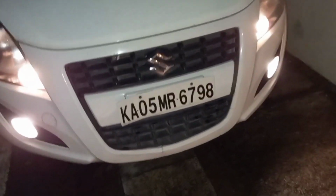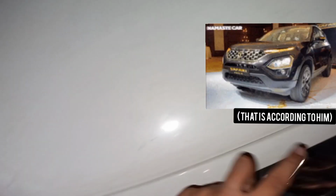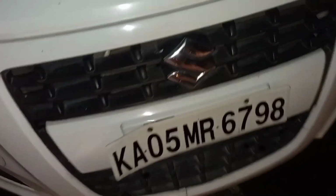So this is how a 6-year-old Suzuki Ritz looks like. It's a Suzuki, not a Tata. If it were a Tata, you would have expected panel gaps, squeaky bumper, etc. But yes, the build quality has been compromised since it's a Suzuki and not a Tata.